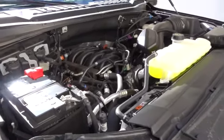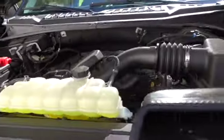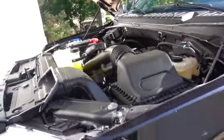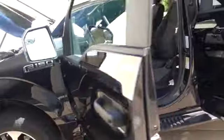At the end of the day, this is a Mustang motor that they've updated a few ways to make it a little bit more heavy duty for truck duty. This motor is a beast. It likes to rev, but it's got good low-end torque. It's really, really nice. Now, what else has Ford done here?